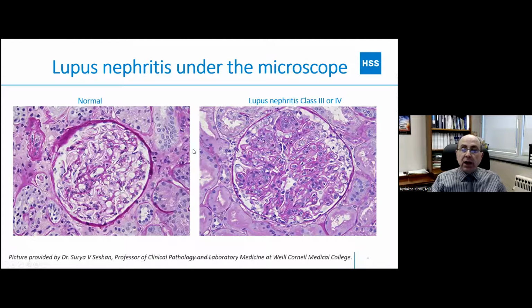So under the microscope, this is how the glomerulus looks. Remember, this is the round structure, the unit of kidney function. And all of these open circles here are the blood vessels. And they're open because there is no blockade. The blood can go through them very easily. So that's a normal kidney. Look at this. On the right side, we have a kidney from a lupus nephritis patient with a glomerulus there. And now you can see that there is congestion. We don't have these open spaces anymore. The capillaries, the small blood vessels in the glomerulus, are now congested with cells and they cannot function well.